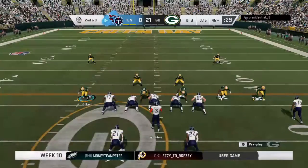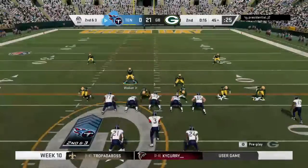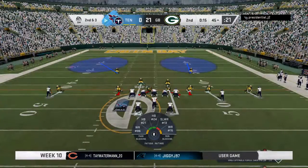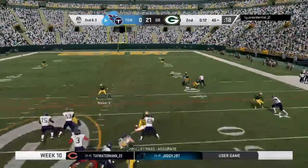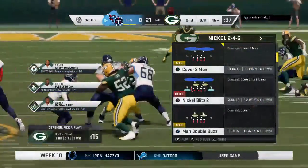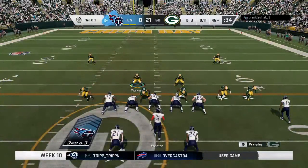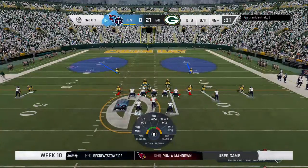So they'll come up after the gain of 7 on a 2nd and 3. Now Winston. And that'll be incomplete with 11 seconds remaining now. It was Trey Flowers that time who got a hand in and broke it up. So the incomplete pass on the last play, and that leads us to a 3rd and 3.